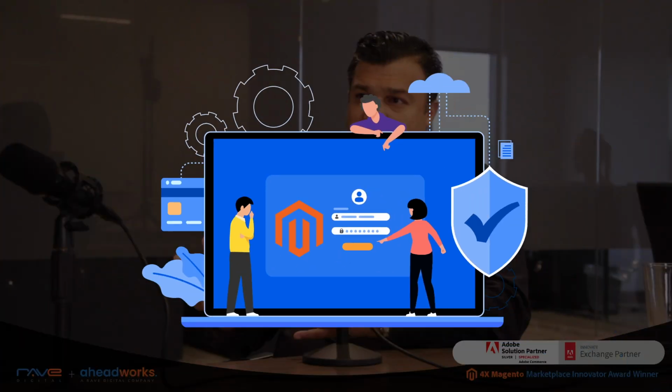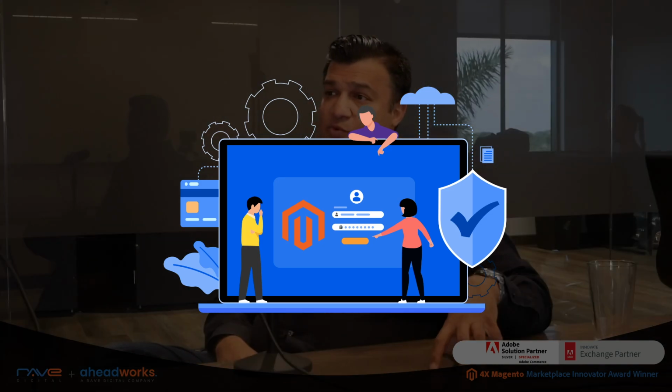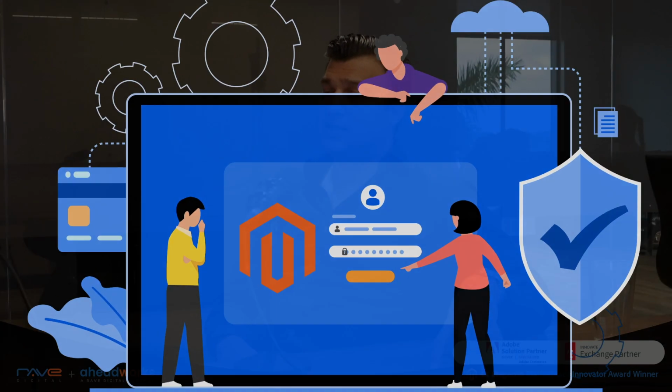There are lawyers and fees involved. You're a few $1 million down if you don't apply the security patches. It is not worth it to try and save money on those maintenance activities.